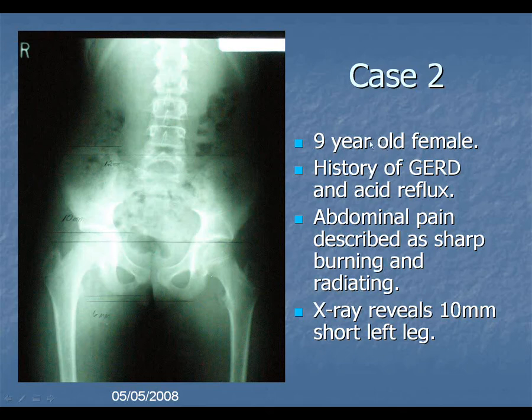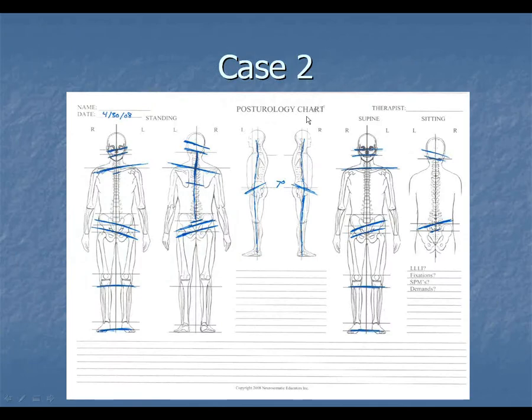So Paul saw this person. Do you remember this young lady? Is that a girl or a boy? Yes, this is actually a girl. She had that abdominal pain. Then here's actually, this will help. There's her chart. Small hemipelvis, short leg. It's kind of the same idea.